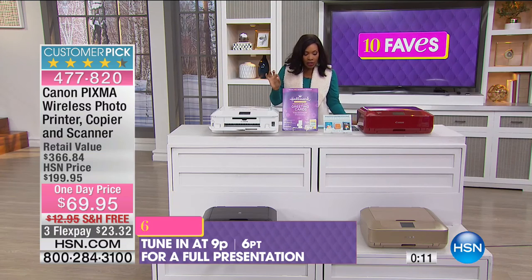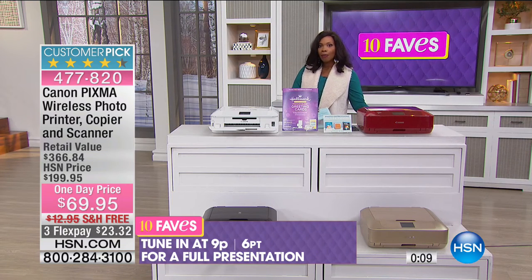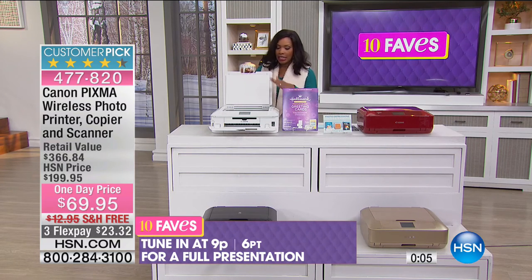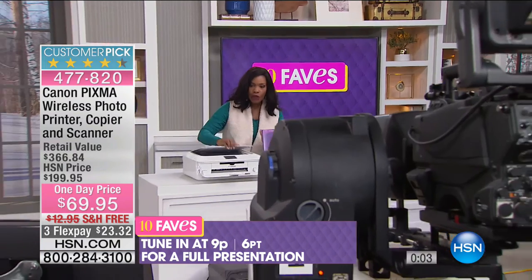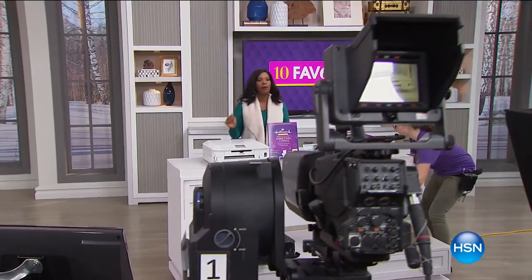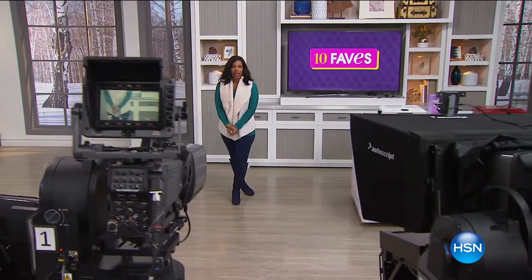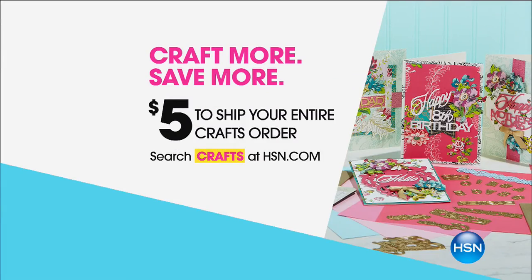It is a wireless photo printer, copier, and scanner. You open it up, you can pop in your images to scan or to copy. You've got a nice large opening there for the paper. It is fantastic. You can go ahead and get yours now, but we will have a full presentation coming up at 9 p.m. today. Enjoy that. Remember, if you wanted that in red, red will be the first one to go.